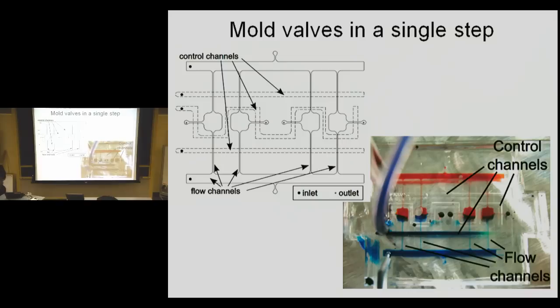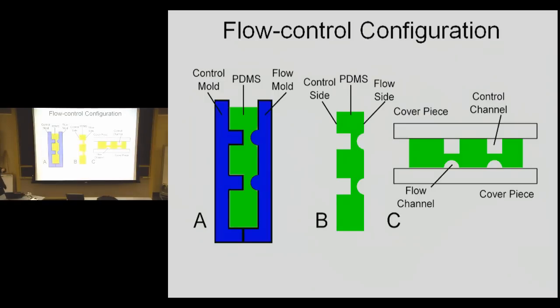Remember, at the very beginning I was talking about how you would pressurize one set of valves to block flow in another. Well, that's what we're trying to do in this example. So we have these control channels that we can pressurize to then block flow in what we call the flow channels. This is just a depiction of that. These would be channels on one side of the part. This is not to scale, but when you pressurize them, they collapse the channels in the opposite side of the part. And typically what is done is the fabrication of multiple parts, or essentially two pieces of flexible PDMS that you then have to very carefully align and bond to each other.